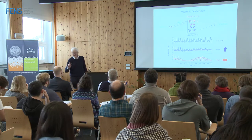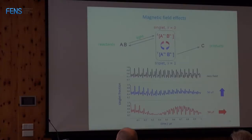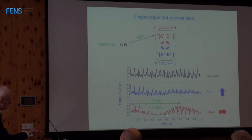So the next slide is, we haven't had any chemistry, we need some chemistry. All we've shown now is that potentially the Earth's magnetic field can change the spin dynamics, change the probability of being in a singlet state.